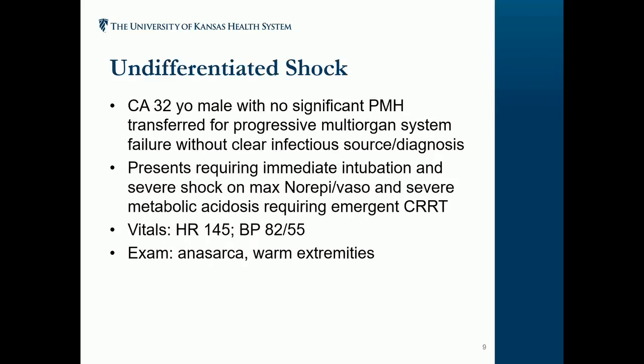In this patient, next one is kind of this undifferentiated shock that we saw here just before Christmas a month ago. And so CA, he's a 32-year-old man, really no significant past medical history. He'd been in an outside hospital for about 3 days where he was just progressively declining in terms of renal function, was getting worse, more hypoxemic and more shocky. He arrived to us and basically required immediate intubation due to altered mental status and hypoxemia, and was in profound two-pressor shock and in a very severe metabolic acidosis that required immediate placement of an HD catheter and emergent CRRT start.